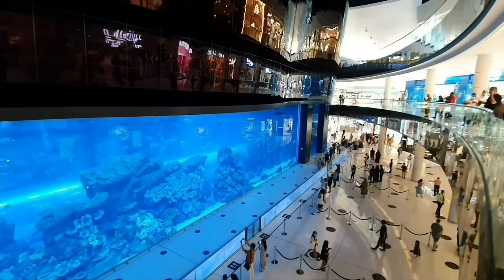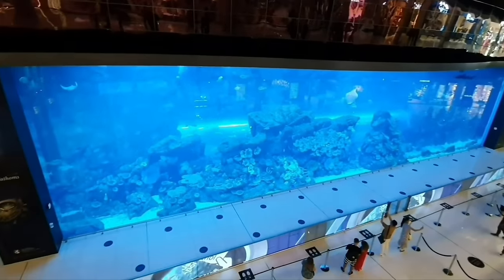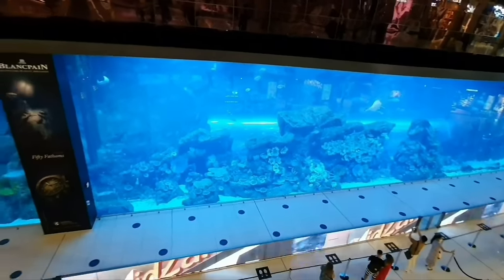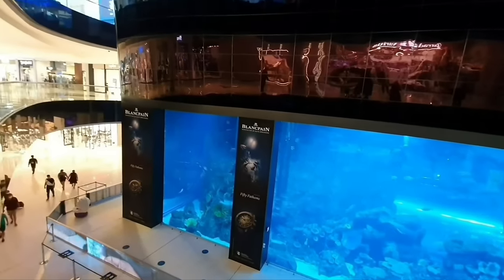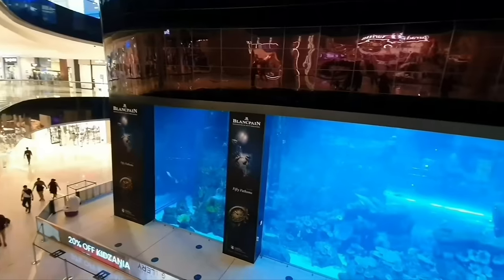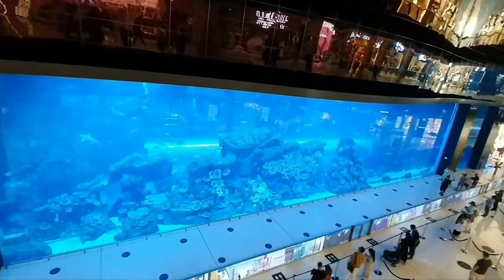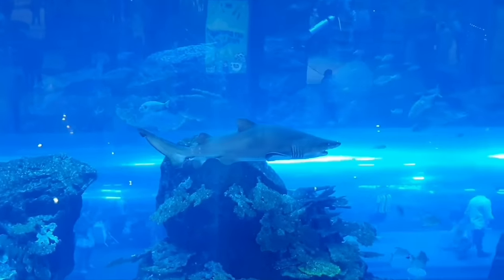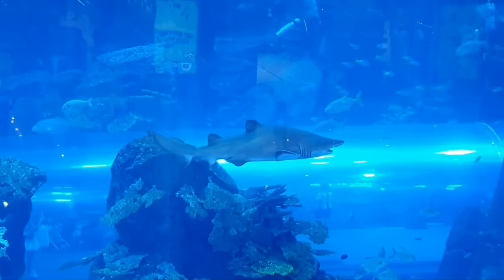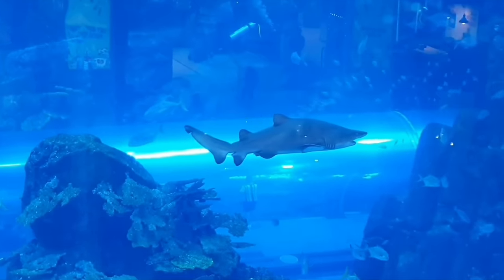This is the largest suspended aquarium tank in the world. Dubai Aquarium is the home for thousands of aquatic animals. There are 33,000 fishes from 300 different species. Over 400 sharks and rays live in this 10 million liters tank, including sand tiger sharks, giant groupers and a host of other marine species.